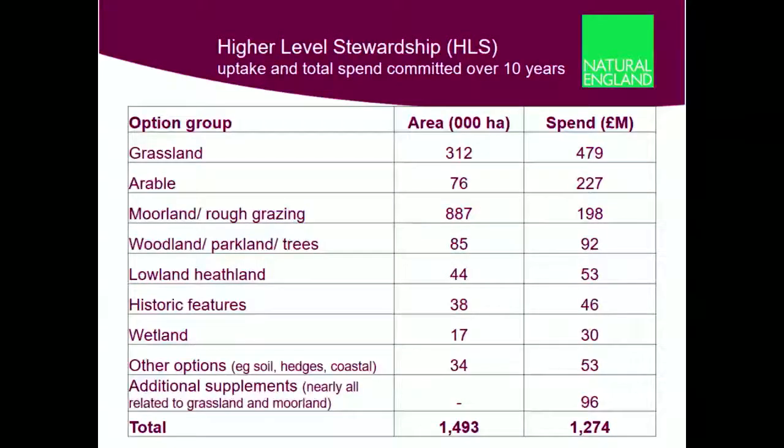There's over 100 options in the higher level, divided into these groups. You may or may not be able to see at the back that the grand total area covered by those options is about 1.5 million hectares of England, at a total expenditure of nearly £1.3 billion. So we're talking substantial amounts of coverage and money here.